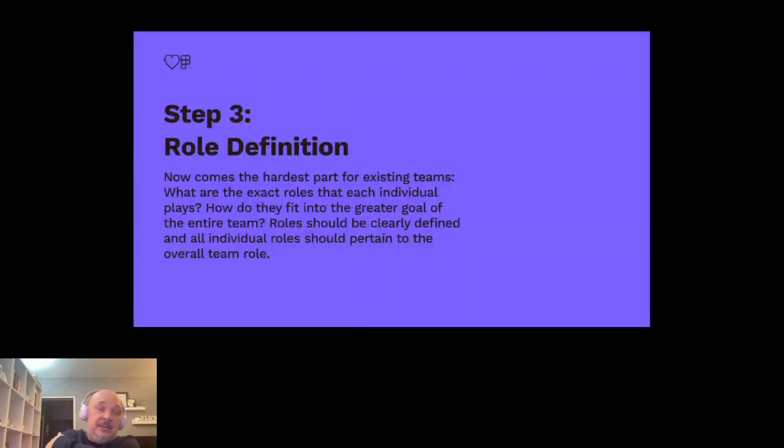The third step that needs to be done is the role definition, and I think everybody likes roles, except me. I don't like them. I love my job, what I do, and I think that's most important for me. But when we speak about the role definition, it comes to the hardest part for existing teams. So what are the exact roles that each individual plays? I think we spoke about design system teams, documentation teams, researcher teams, and that kind of stuff. So what kind of roles do we want to apply?